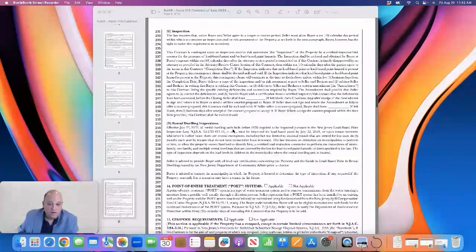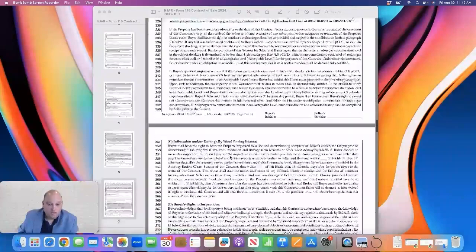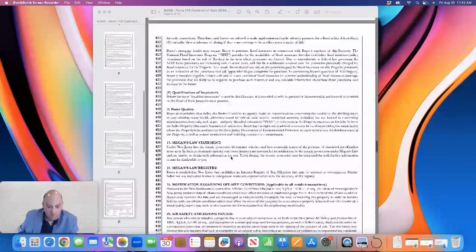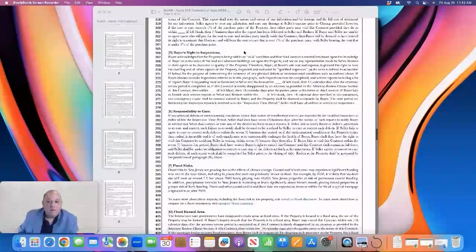Line 231, this all has to do with home inspections. And basically the buyer has, according to the contract, let me see here, 10 days from the conclusion of attorney review to perform a home inspection. I'm sorry, 14 days. So they have 14 days from the conclusion of attorney review to conduct a home inspection, unless it is otherwise negotiated or changed as part of the offer. So if there's nothing here, it's 14 days. But if, say, the buyer said, I'll do inspections within 7 days, that would be put here.